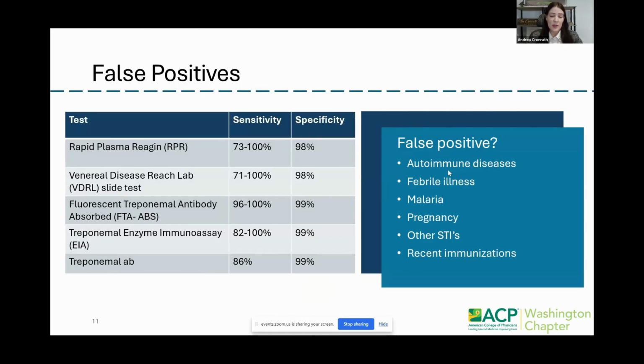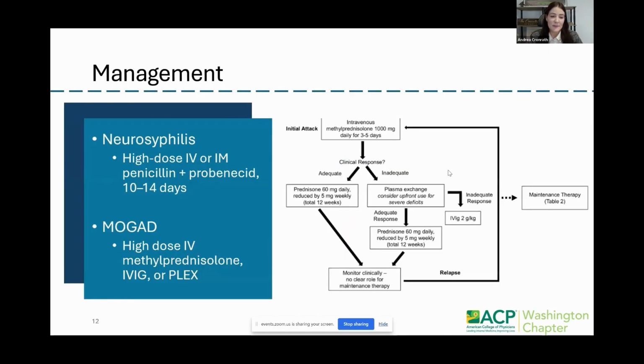Specifically, the RPR is a great test, and we use it often. There are other tests, and they're all fraught with some kind of error, which is why there are changes to how we standardize treatment or assessment for syphilis. Even something like a recent immunization or pregnancy can cause a false positive, and particularly the RPR is notorious.